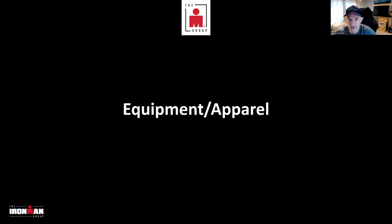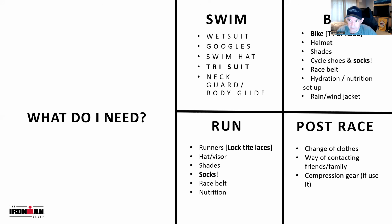Equipment and apparel. What would I recommend? Swim: it's going to be a wetsuit swim. Goggles, as I've mentioned, tinted goggles. Swim hat: you will have an Ironman swim hat, but bring your own, because what I find is you can use two swim hats. Put on your non-Ironman hat first, then your goggles, and then the Ironman swim cap over that. It secures the goggles in case you get a bang, and it also keeps your head a bit warm, which I don't think would be a big issue with the water temperature.